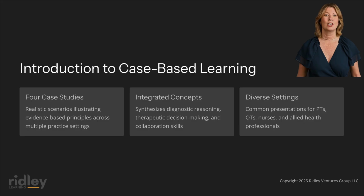scenarios. Each case integrates multiple concepts from the preceding modules and challenges learners to synthesize diagnostic reasoning, therapeutic decision-making, and interprofessional collaboration skills. The cases represent common clinical presentations encountered by physical therapists, occupational therapists, nurses, and other allied health professionals in diverse practice settings.